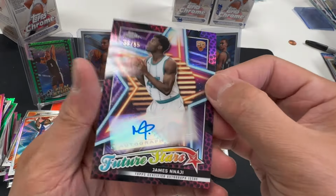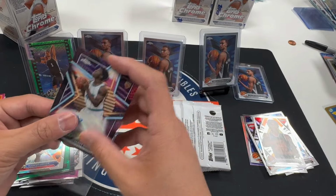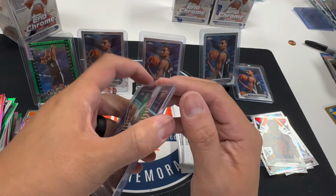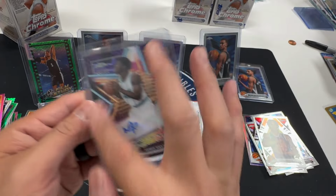James Nagy, number to 55, future stars autograph. It could be 10 minutes or it could be 2 hours. Oh, so today though? Yeah, it's supposed to be. Our first autograph, number to 55, the basketball parallel print.